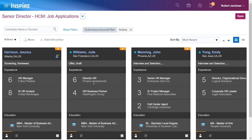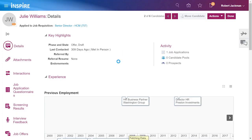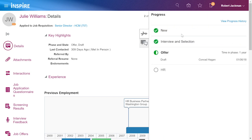She has 6 years of experience. She has 4 years in another role. She has an MBA as well. I can select the hyperlink of her name to get to more details about Julie. On this page, I'm able to see the job requisitions to which she has applied, the phase and state of those positions. Over here on the right, I'm able to see graphically the progress that she has made through all of the various recruiting phases as well.